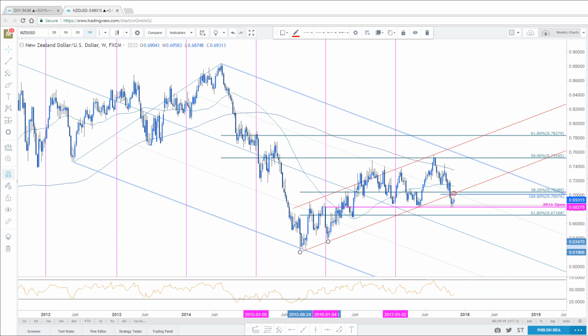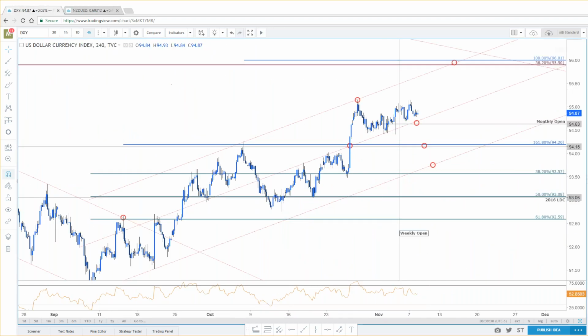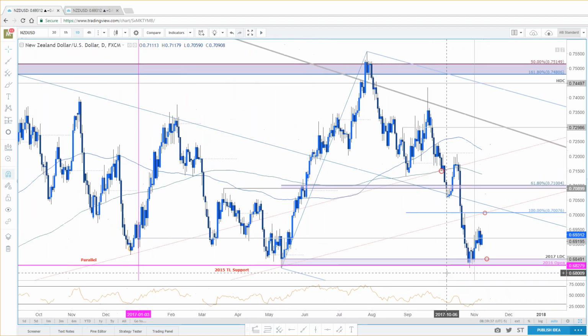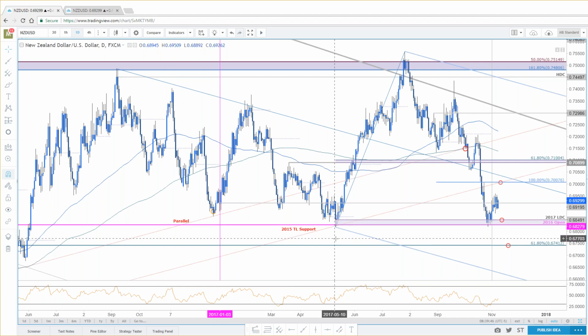So that's where we stand on the fundamental side of things. Inflation is still soft. They're not going to be in a hurry to hike. With that said, here's what Kiwi looks like on the daily chart. And this is the intraday. Here's the daily chart. Again, there's that key level of support, 68.15 to 68.28. It's the 2017 yearly low day close so far. Also note that the monthly open for November is also right there.